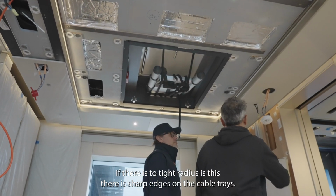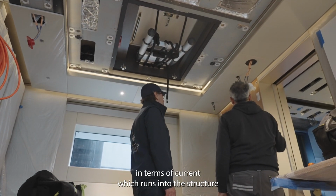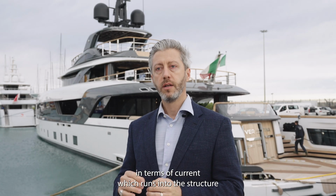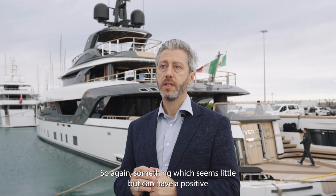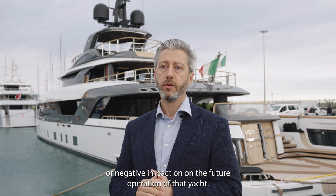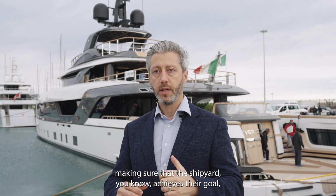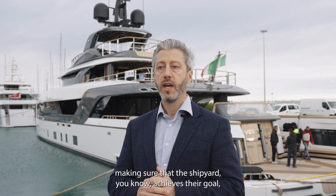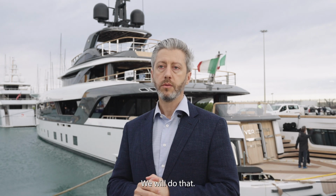If there are too tight radiuses, if there are sharp edges on the cable trays, you can get a little leak in terms of current which runs into the structure. That again can encourage corrosion in the wrong places. So something which seems little can have a positive or a negative impact on the future operation of that yacht. And our team is going to be looking out for those things, making sure that the shipyard achieves their goal of delivering a high quality yacht, and working together we will do that.